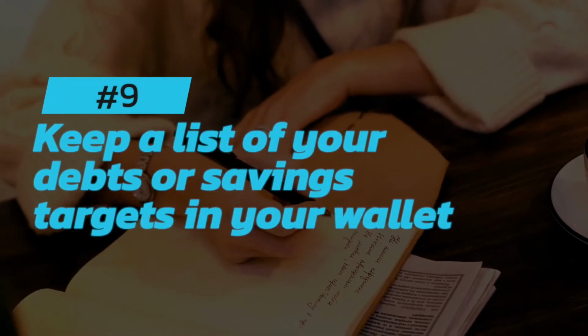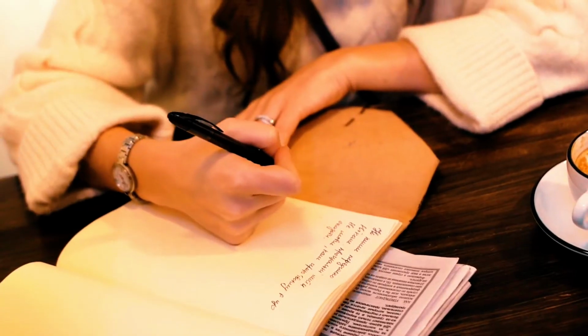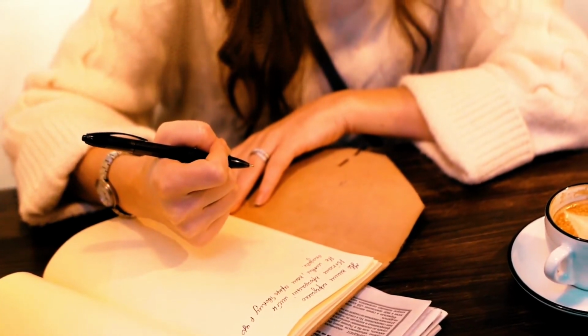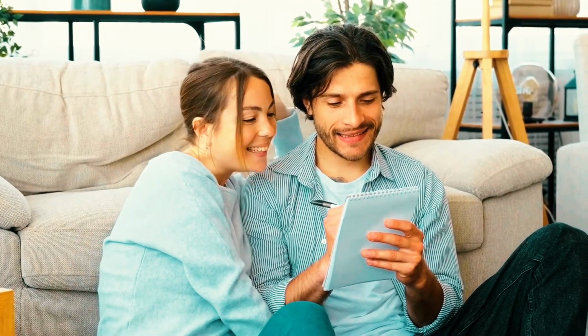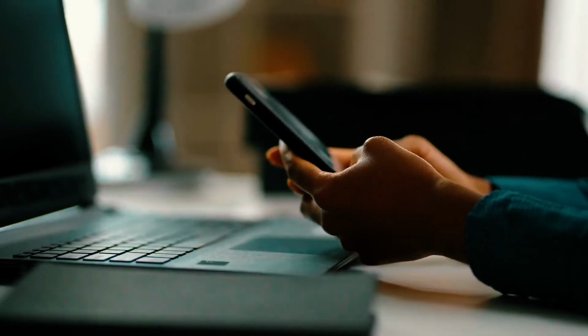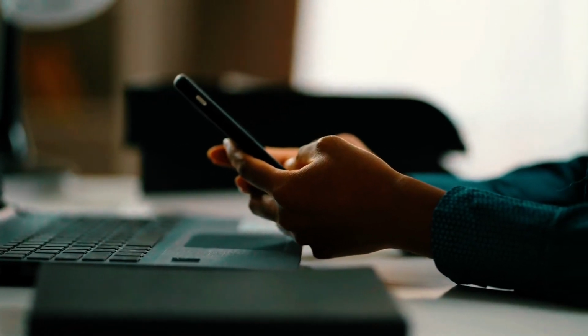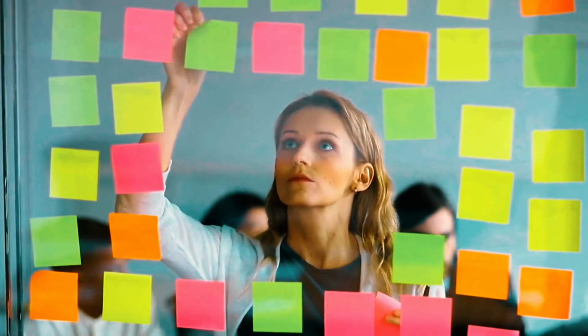9. Keep a list of your debts or savings targets in your wallet. A physical reminder of your financial goals will help you stay on track when you are tempted to make impulse purchases. Plus, it can be a helpful motivator to see your progress over time as you cross items off of your list. You can have a physical piece of paper or something to cross off, although that's the most literal way. You can also use a notebook on your phone. It's essential to take note of your goals and have a plan of action to reach them.